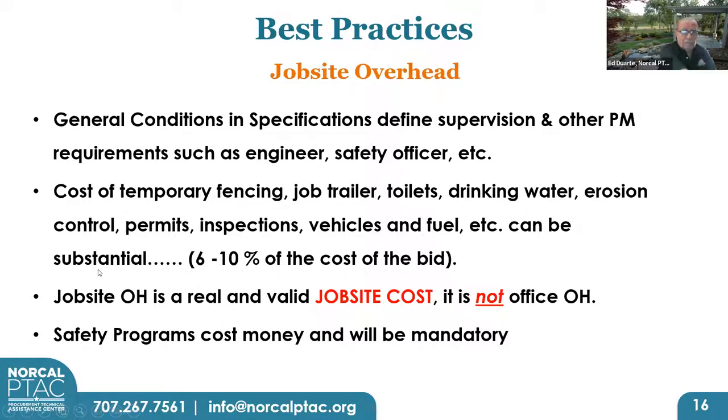So what is job site overhead? I'm not talking about your office overhead. I'm talking about what it takes to run a project. If you are a prime contractor, you have expenses that include supervision and other project requirements, like maybe a project engineer, a safety officer. You have cost of temporary fencing, a job trailer, toilets, drinking water, erosion control, permits, inspections, vehicles, et cetera.